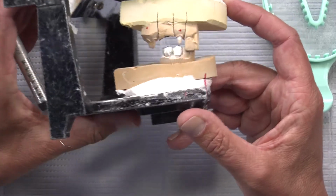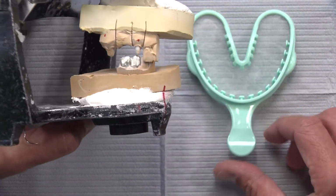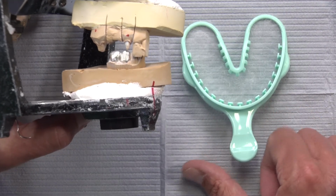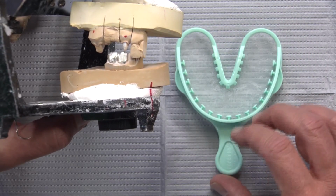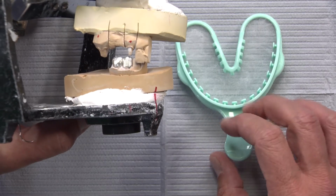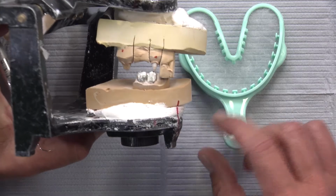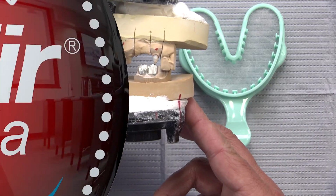Again, if you want to really take a shortcut and do a double arch impression technique, consider using the alpha tray, even though it was designed for alginates and alginate replacements. If you really want to use that technique here, you can get polyvinyl in both sides of this. And with that full arch impression, like I said, at least we're going to have a much better chance of making a bridge that fits and functions well in protrusive and lateral excursions.